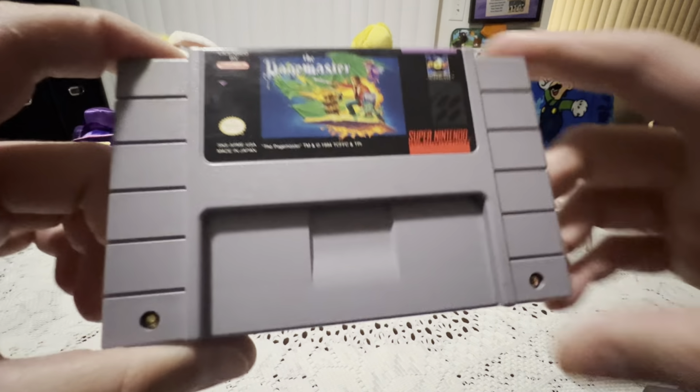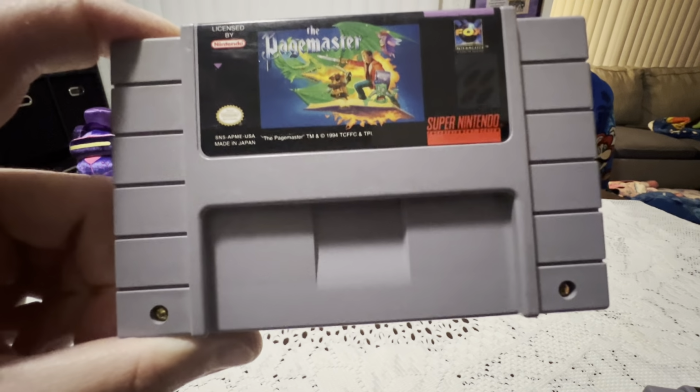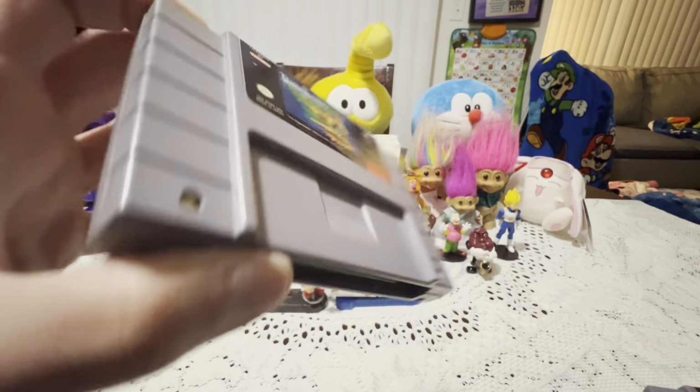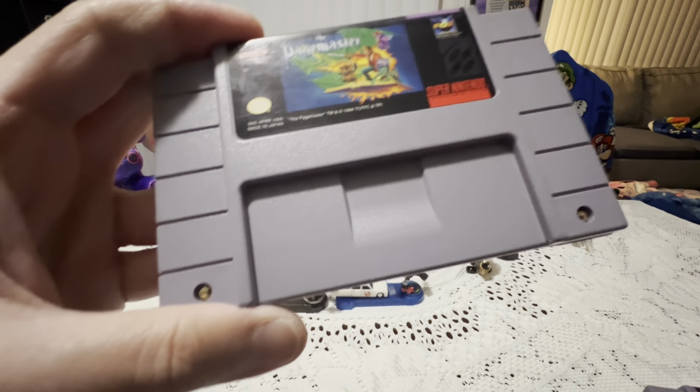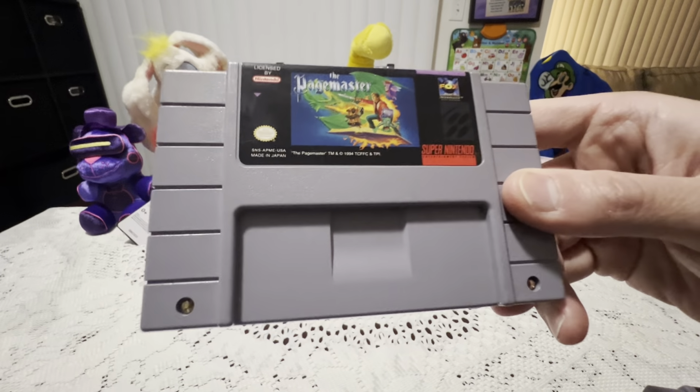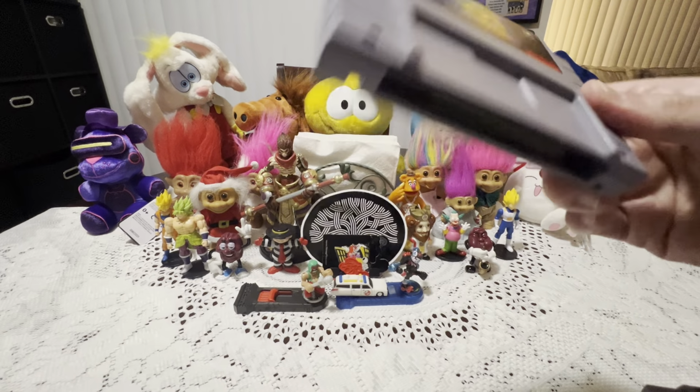This is a game that I've been wanting to get for a really, really long time. It's based off the movie with Macaulay Culkin. I remember playing the game, but I never really got a chance to beat it. Didn't own this one in the past, so yeah.